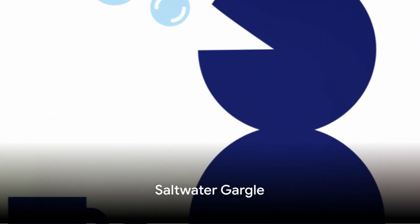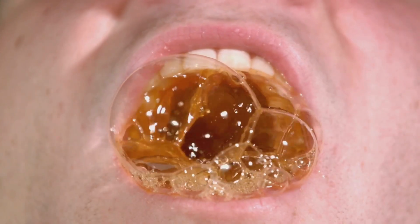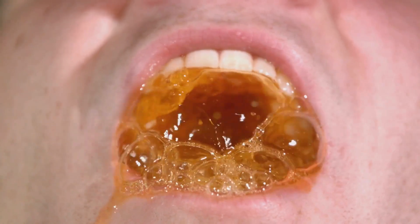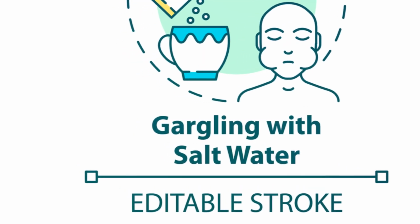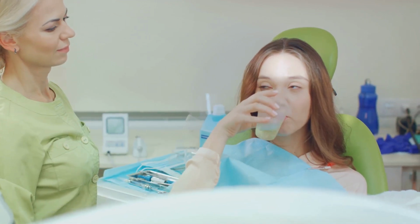Moving on, our next treatment option is an age-old remedy, the saltwater gargle. This trusted cure requires nothing more than a cup of warm water and a half teaspoon of salt. Stir the salt into the water until it dissolves completely. Now you have a simple yet effective saltwater solution. Here's the part that brings relief. Take a deep breath, hold a mouthful of this solution, tilt your head back, and gargle.